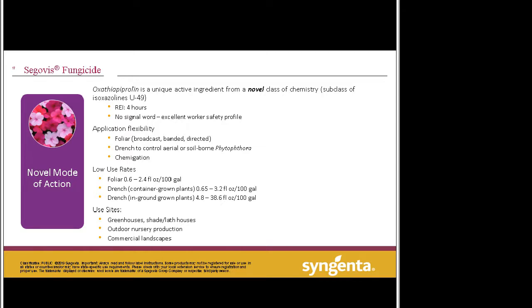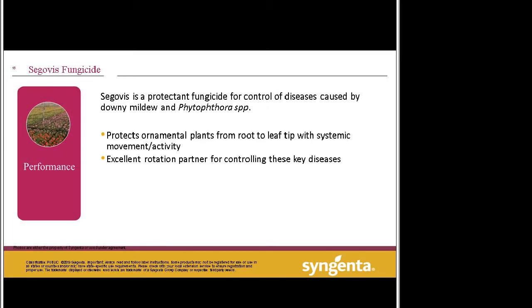Application rates are very low. Foliar sprays are from 0.6, those are really meant for young seedlings, up to 2.4 fluid ounces. And drench applications go up to 3.2 for the herbaceous, and you're allowed a little bit more leeway for in-ground plants. It is labeled for greenhouse use, outdoor nursery, and also in commercial landscapes. So it is a very flexible and easy tool to use.